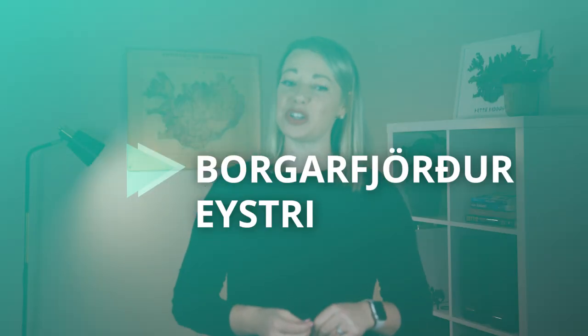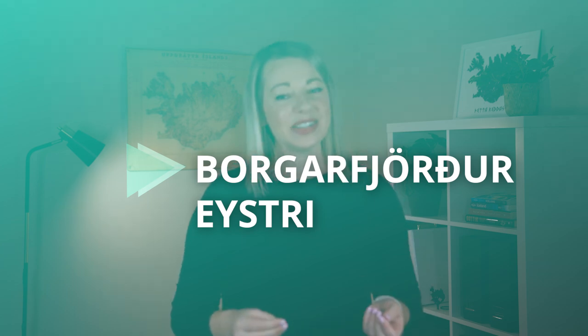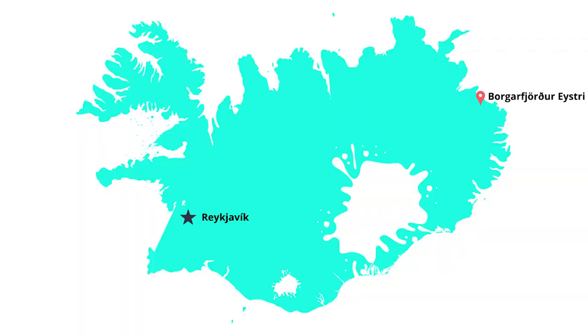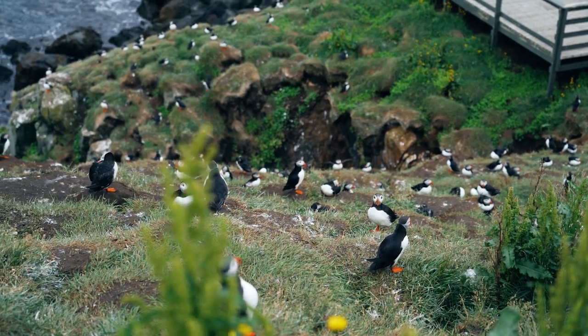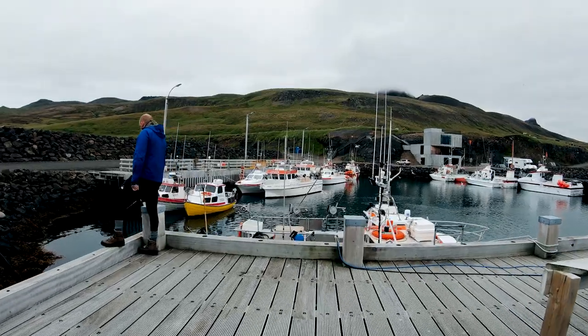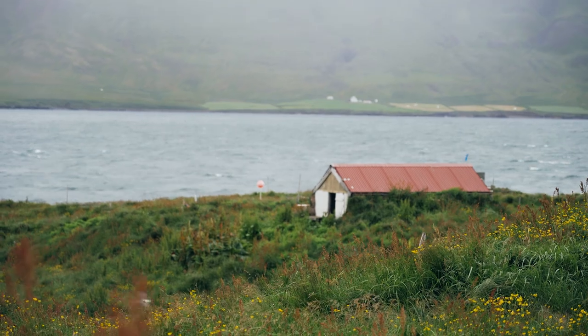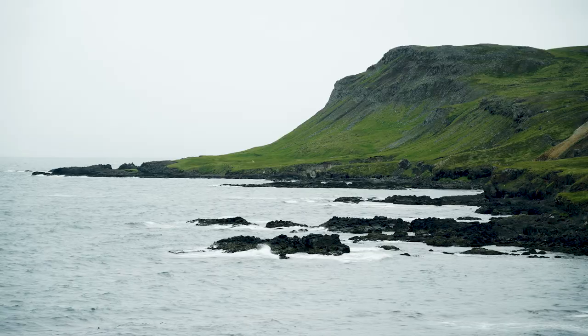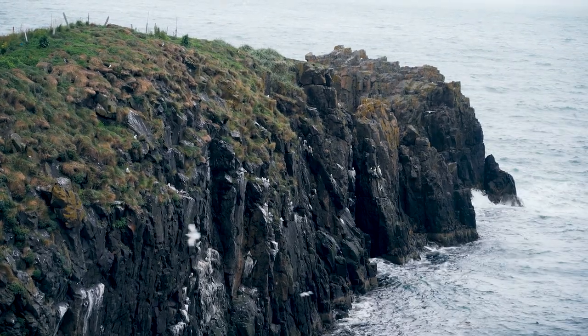The next location is my personal favorite place in Iceland to see puffins, and that is Borgarfjörður Eystri. This is located in the very eastern part of the country and just about an hour detour off the main ring road. So if you're traveling around the ring road, this is probably the easiest place to see the puffins. Not only do I recommend this detour for the puffins, but it's one of the most adorable villages in all of Iceland. Surrounded by mountains with a beautiful seaside, this is definitely a place to add to your bucket list.